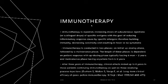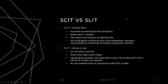So we talk about our SCIT versus SLIT. So that's our lingo in the office. SCIT is going to be your subcutaneous immunotherapy, and SLIT is going to be our sublingual immunotherapy. So subcutaneous meaning allergy shot, so under the skin.